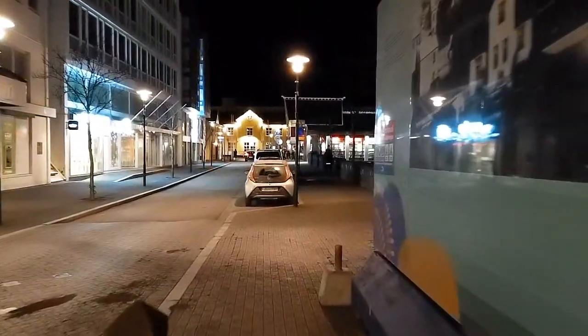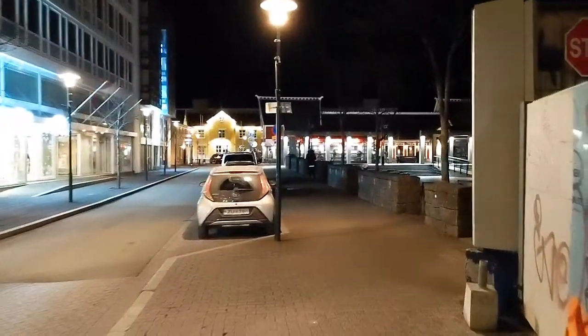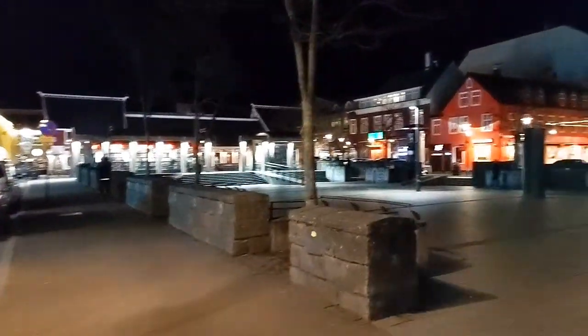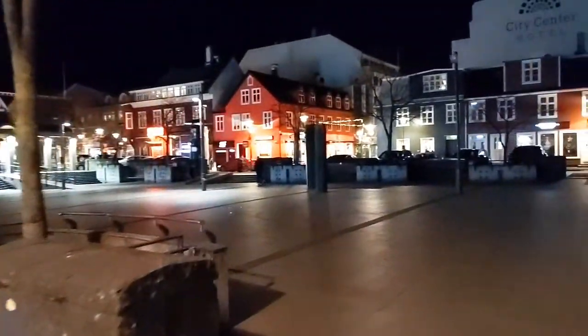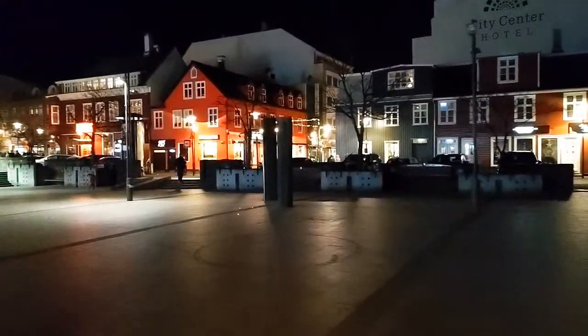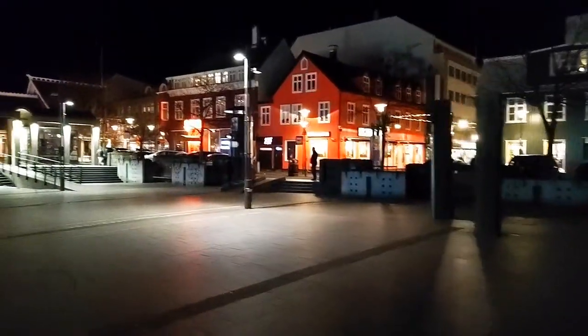Is there a quarantine for tourists coming to Iceland? Yes, you need to quarantine, and we are trying to keep the COVID numbers down.